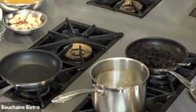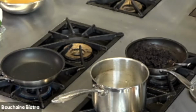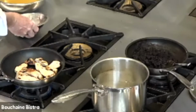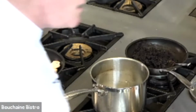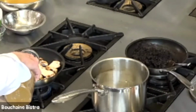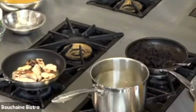So while that's cooking, I'm going to start something else here. Mole sauce is kind of interesting. What we're going to do here is I have some grilled chicken. I marinated it with lime juice, and there's a little lime juice in it right now. I grilled it a couple minutes ago. Which part of the chicken did you use? Just the chicken breast. You can use the chicken thigh, whatever you want, whole chickens. And I'm just going to put a little stock in here. We're going to heat it up.